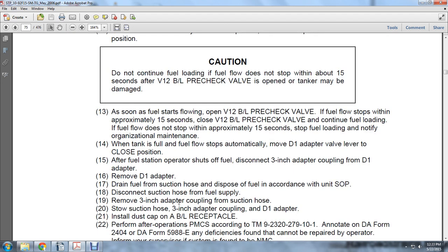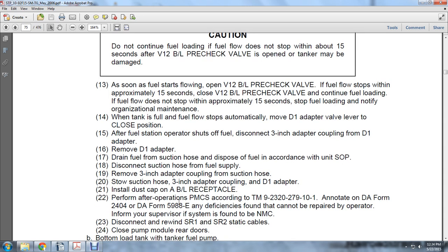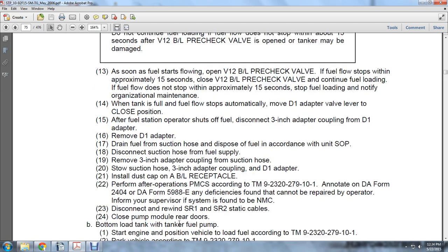Stow the suction hose and the 3-inch adapter coupling with the D1 adapter. Install the dust cap on the ABL receptacle. Perform the after-operations performance maintenance check services according to TM 2320-279-10-1 and note any deficiencies on DA Form 2404 and DA Form 598AE. Any deficiencies that cannot be repaired by the operator must be reported to the supervisor if the system is found non-mission capable. Disconnect and rewind the SR1 and SR2 static cables and close the module rear doors.